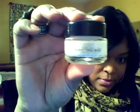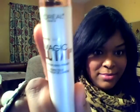Anywho, there are 1, 2, 3, 4, 5 different ones. This one is Rimmel Fix and Protect Pro Primer. The next one is the Smashbox Photo Finish Oil-Free Primer. The next one is L'Oreal Magic Perfecting Base Primer. And this is a new one, guys. I just picked this up a couple of days ago. This is the L'Oreal Magic Lumi Light Infusing Primer. Fancy. That's what we do on this channel.